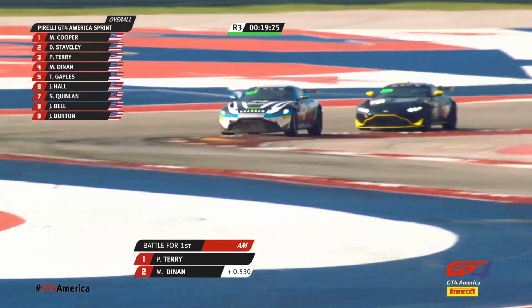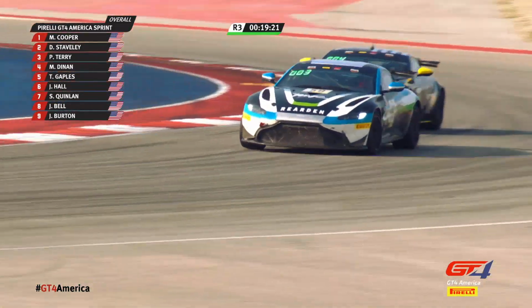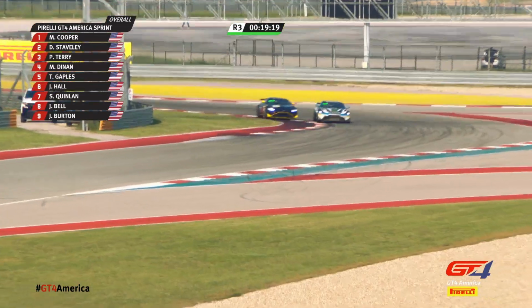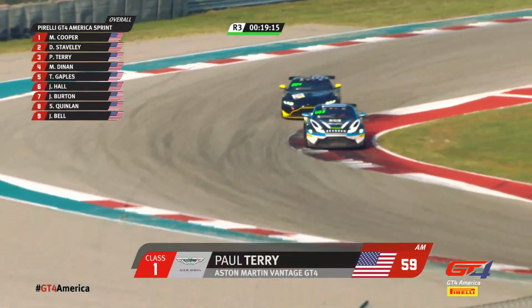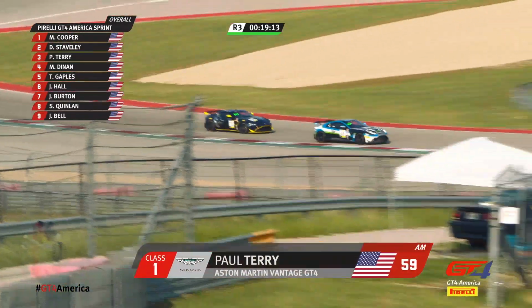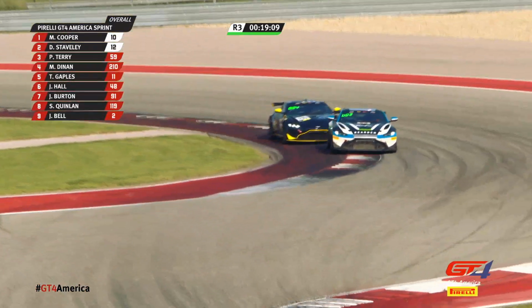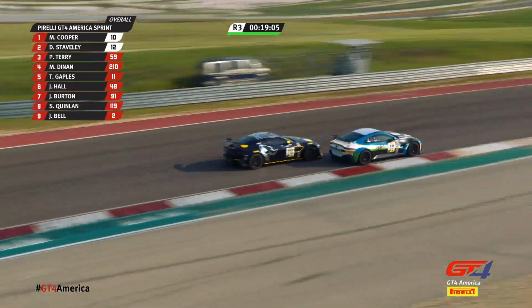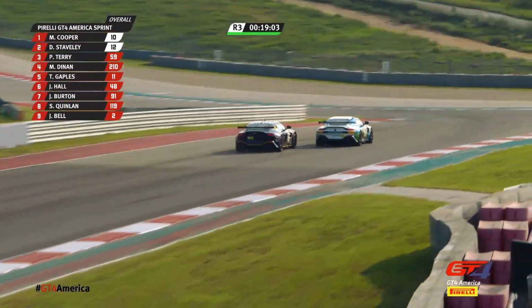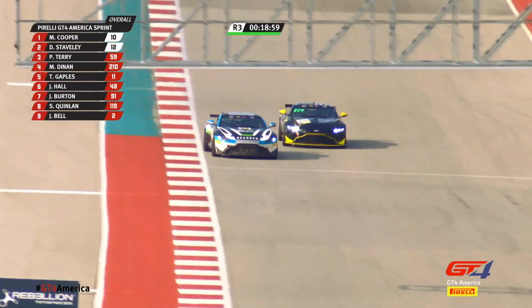It's curious. Ooh, Terry got that curb pretty good. Really unloaded the car. Those S's, there's not a lot you can do with that sometimes if you're the pursuing car. So we're into our final 20 minutes. Dinan working the inside. He's got his nose there. Oh, he touches him, I think. There may have been a little brush there with the left rear fender and right front of Michael Dinan.